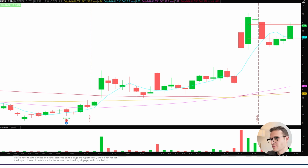So if we are able to consolidate and base above 9, I'd be looking to get long with a stop just below that key area of 9, targeting follow through, a potential add spot through 9.50, and then looking for a breakout and squeeze out over the highs.